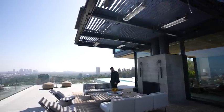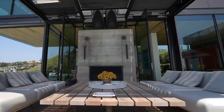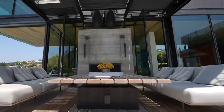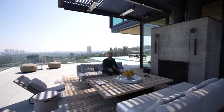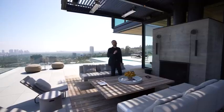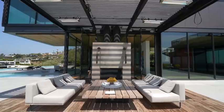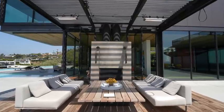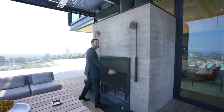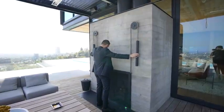Outdoor seating section here, and this table in front of me actually rises about a foot and a half, so you can sit down and have a nice comfortable meal, dinner. This is amazing. Another gadget. So it doubles as a dining table. Correct. Okay, that's cool. On this side, we have this gorgeous board-formed concrete fireplace, again with the pulley system. Let me show you guys how this works. I love this. I love stuff like this. This is amazing. Yeah, it's really cool.